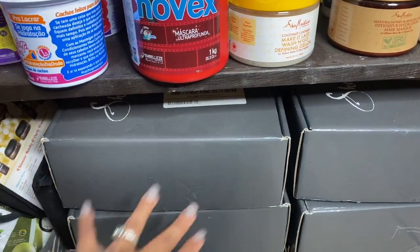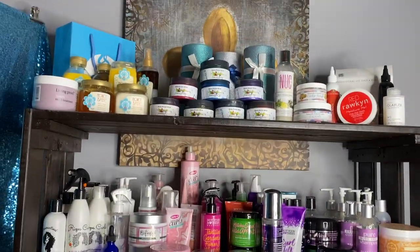So I'm gonna clear this out. I'm gonna bring some products down, and we're going to rearrange all this. So that is what we're going to do today, and we're gonna make some space for my new products from Nature's Little Secret. So you ready for this? I'm honestly not ready, but let's get to work.